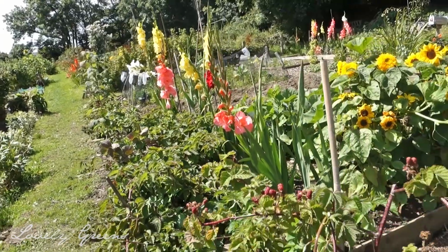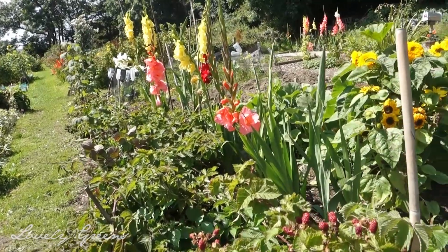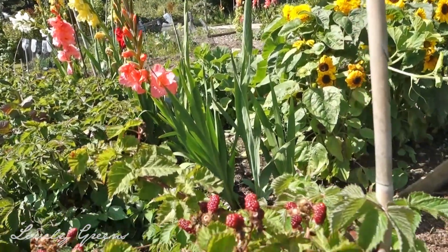Down here, so this entire row at the bottom are thornless blackberries, and they're just starting to ripen right now.